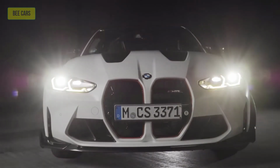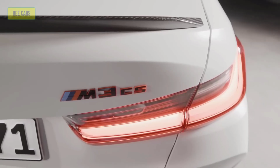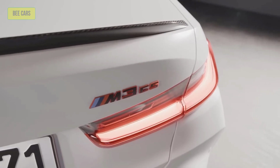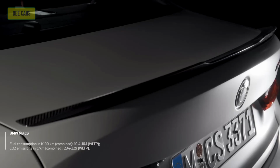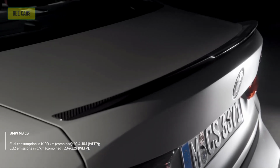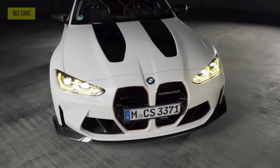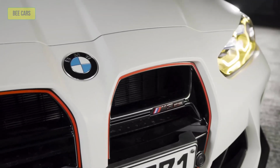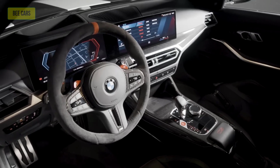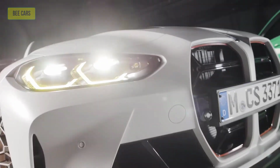Hi everyone, I'm standing next to our newest M family member, the brand new BMW M3 CS, a special model that will be launched at the 2023 Rolex 24 at Daytona. Deriving from the BMW M4 CSL, the new BMW M3 CS will be the most extreme M3 in our current lineup, with some special model-specific features and parts, more performance and more power.